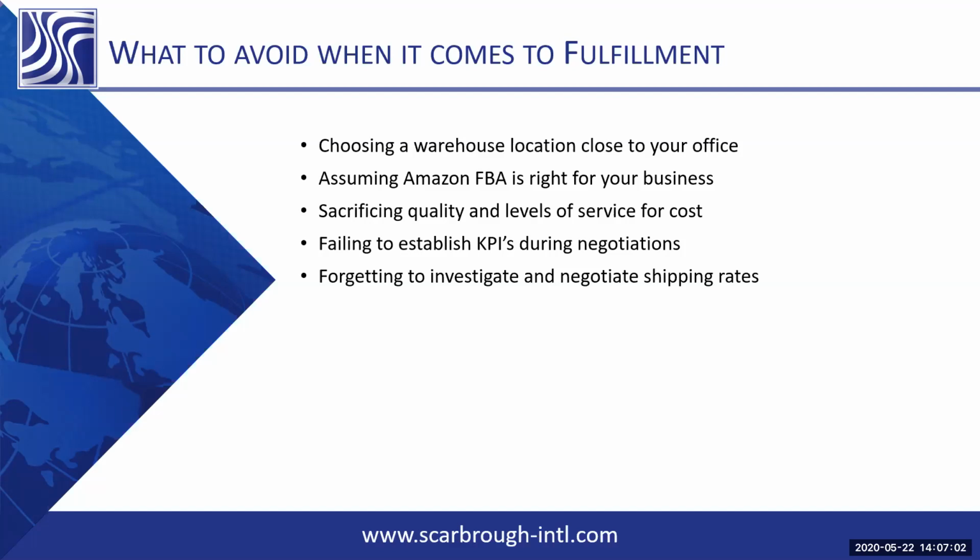Any good 3PL will allow you to do a test scenario where you bring some goods into their company and run a test shipment, whether that's a single container, a single shipment, whatever the case might be, for them to prove to you that they can meet the standards that you have set forth and get the goods to your customers on time. Anyone that won't allow you to do a test scenario should definitely raise some red flags.